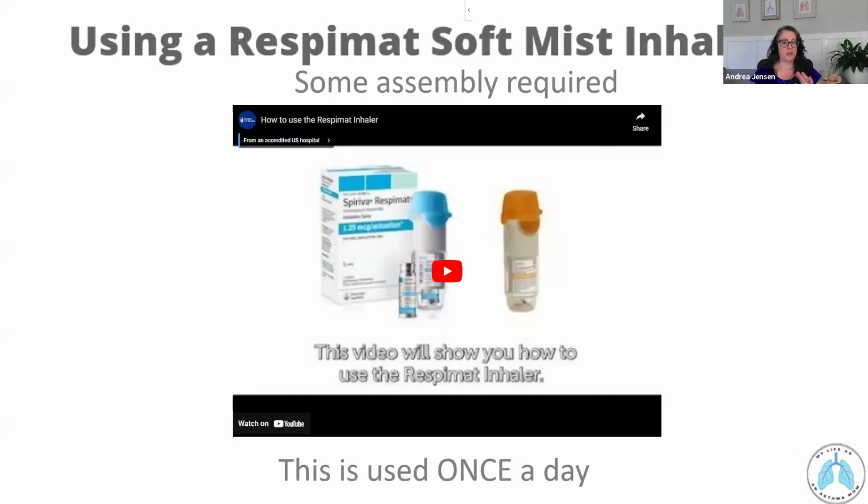So this one is very different and there's some assembly required. Remember, this is another one of those. This is the Respimat that's used once a day.